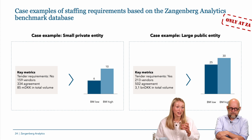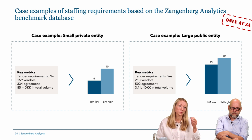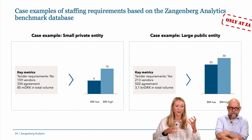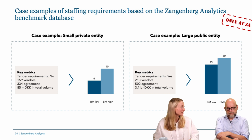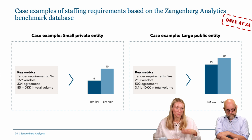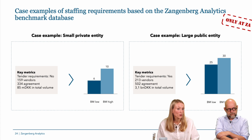When we look at the large public entity, which has the requirement for RFP, not that many more vendors, around 150 more agreements, but an increased total economic volume, this drives the benchmark up to 25 to 30 FTEs in vendor management. So then you can compare yourself and your organization to see where you would be in this spectrum.